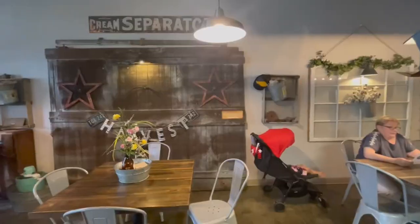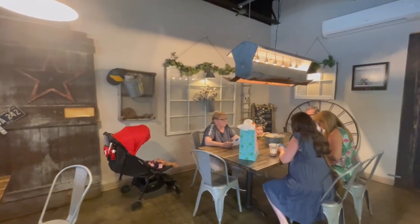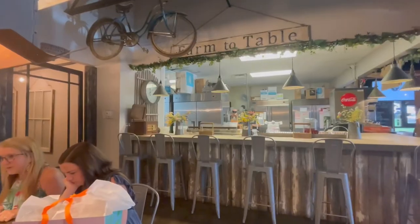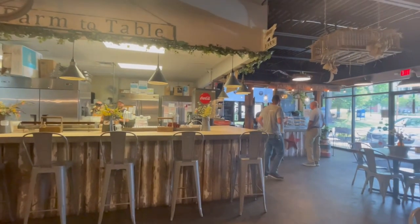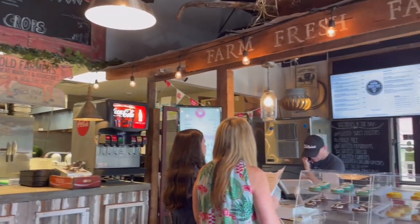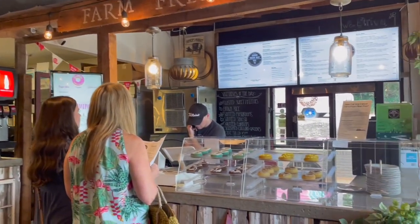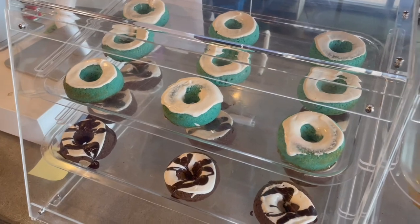boxes out front. Once we were inside, the decor was cute and a little bit country, and the food options were great for both meat eaters and vegetarian vegan, with lots of options for those who are gluten-free. Plus, there are those famous donuts.